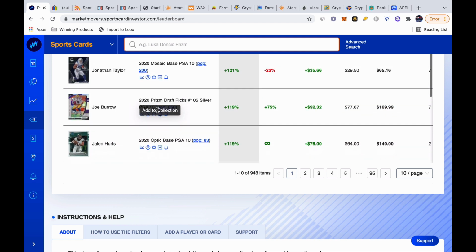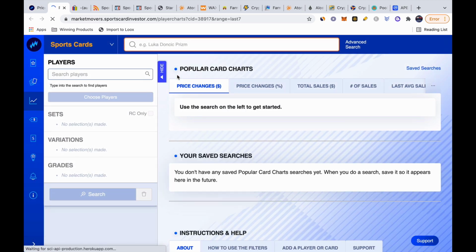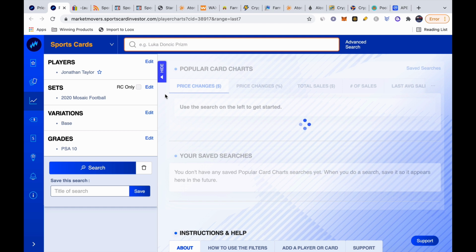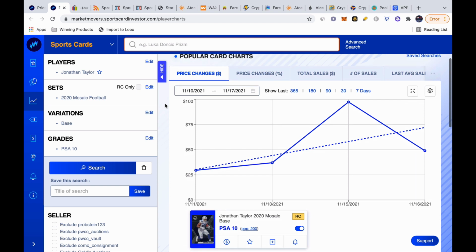Next on the list, Jonathan Taylor, 2020 Mosaic Base, pop count of 200, up 121%. I was just looking at my fantasy league, and he's the number one scorer for running backs now. Derrick Henry's still number 2, even though he's been out for like 2 weeks, because he's just such a beast. I said to my buddy the other day, he's had Derrick Henry for years, and I can't remember Derrick Henry missing a game. He said, nope, he just keeps chugging. And literally the next week is when he got hurt, and he's been out since.